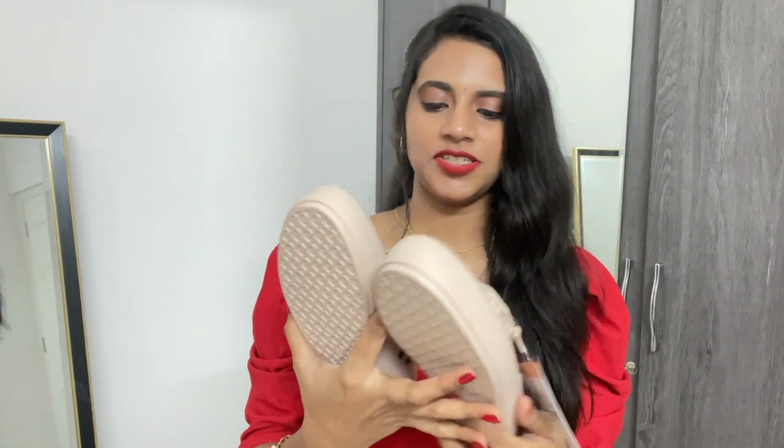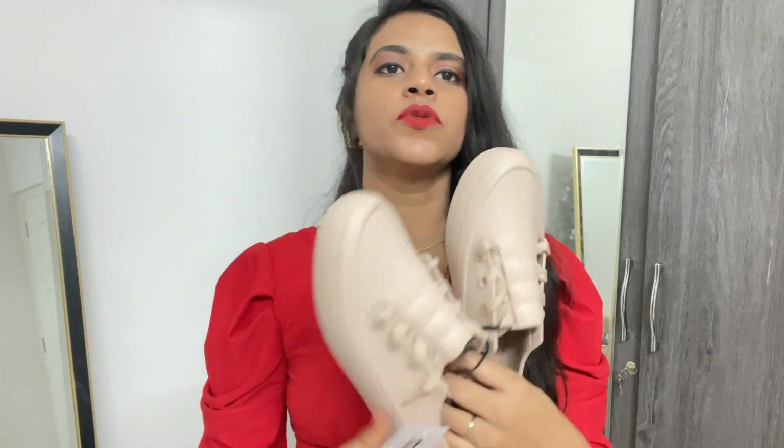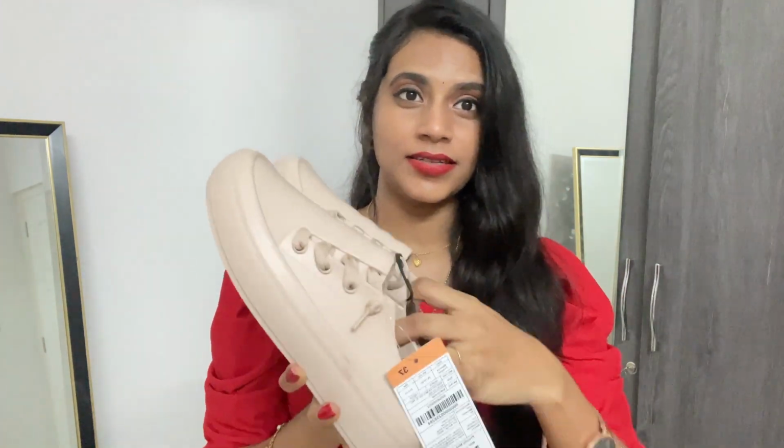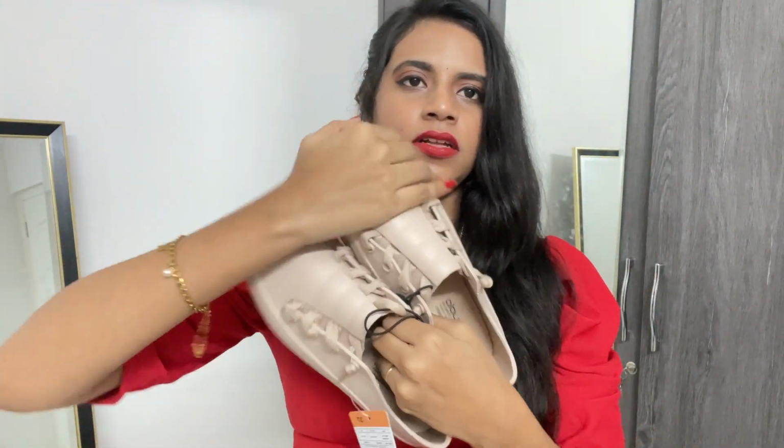Shoes, which I always wanted to buy and now finally bought. Actually it's only 299. So for 299, it's really good, and the material is nice too.